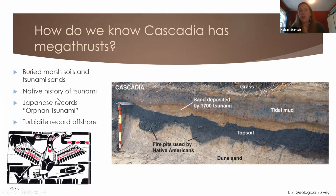There's also a native history of tsunami. Over here I'm showing the story of the thunderbird fighting the whale. This causes a bunch of ground shaking. This oral tradition teaches people that when they feel the ground shaking from this fight between the whale and the thunderbird, they need to run inland and up hills because water is going to rush in. So there is a native history about tsunami.